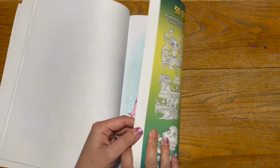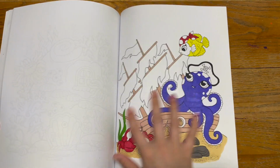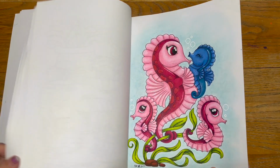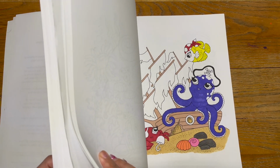And I currently have 2 WIPs. I'll give you a little sneak peek. This is just what it looks like when I just base with marker. So far I've done nothing but base markers there. And then brace yourself because this next WIP is hideous. I don't know how I'm going to fix it, but I'm going to try.